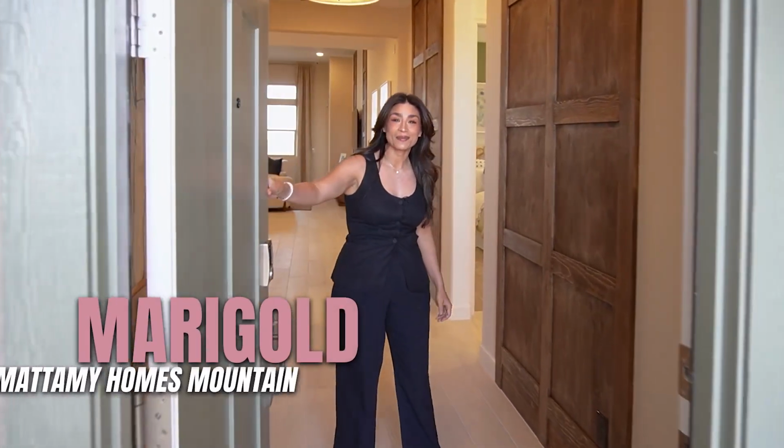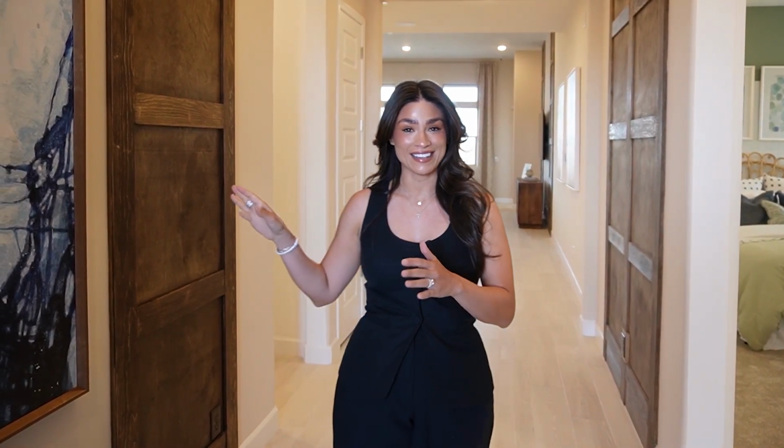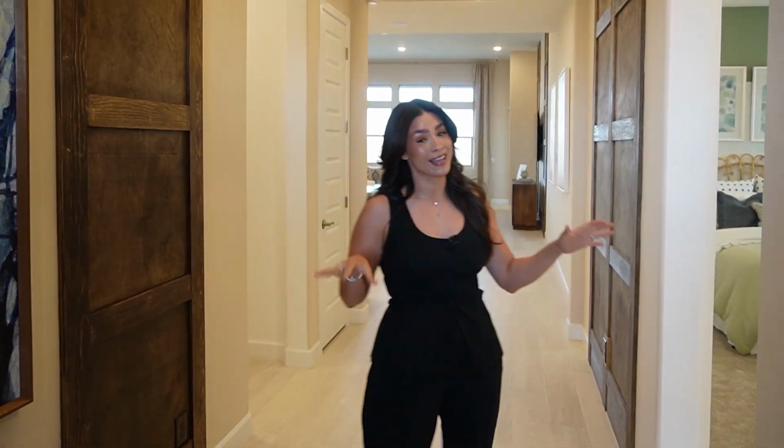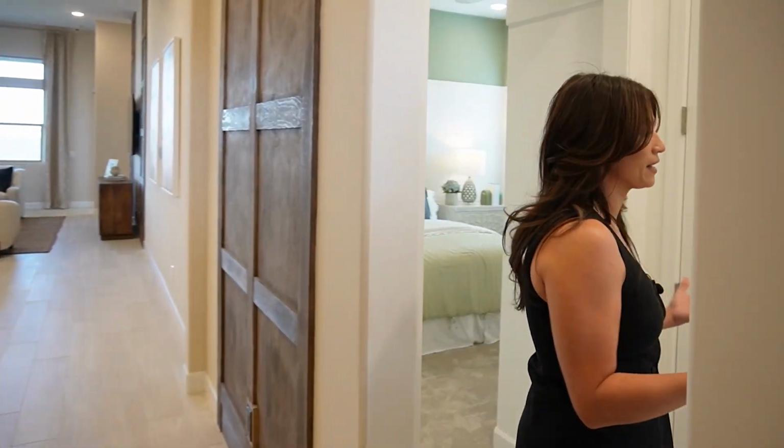Come on in and welcome to the Marigold floor plan. This floor plan is just under 2,500 square feet. It's a 3-bedroom, 2.5 bath, and it has a 2-car garage plus the RV garage. Now, we're gonna start on the guest side of the house first. We'll look at the garages and then make our way into the main living.